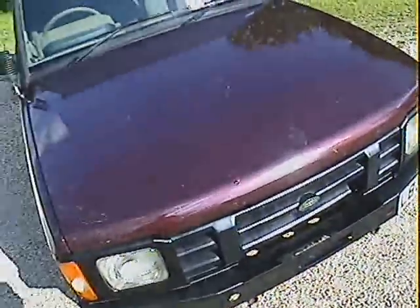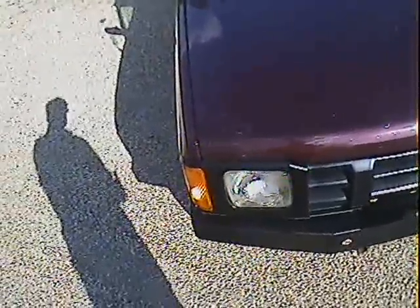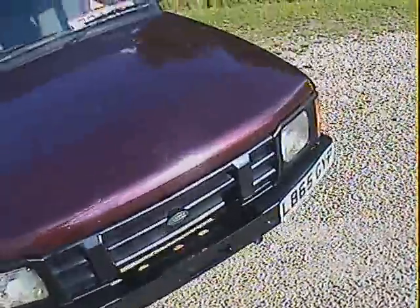Easiest thing to do in fairness is either live with it or possibly have the bonnet repainted or get another bonnet. Don't bother about it. Entirely up to you. Depends what we're going to use it for. But yes, that's the bonnet. And it's also got a couple of scratches on here which would probably polish out.